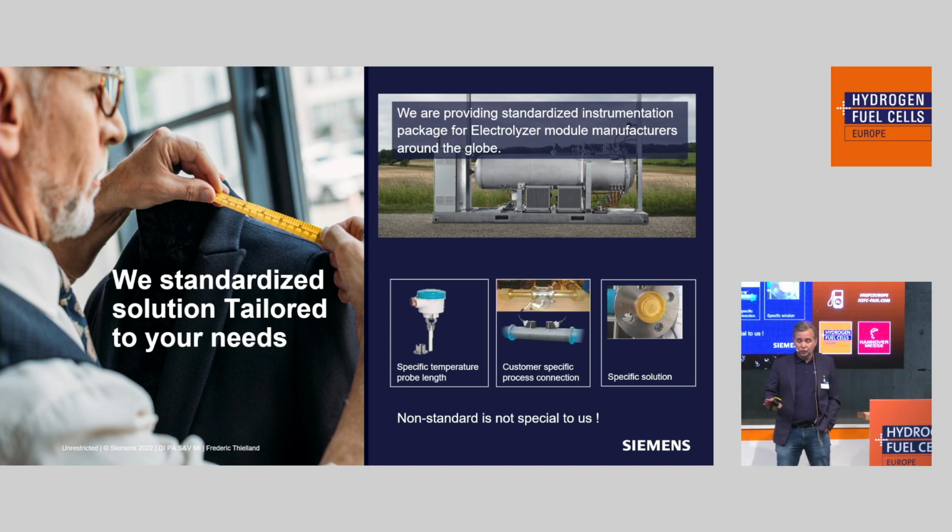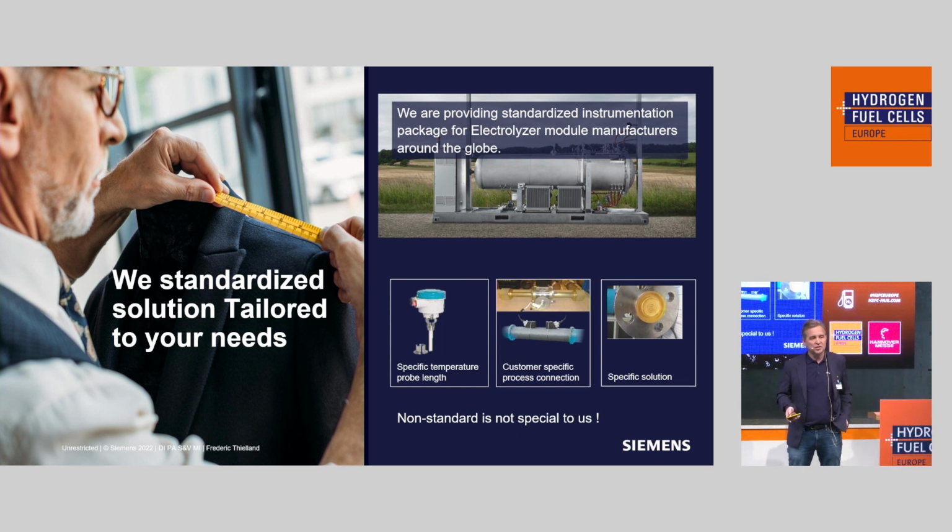To finish, I would like to finish with just a few points I would like to address. So here it's important, what I wrote here: we standardize solutions tailored to your needs. It's very important for electrolyzer manufacturers to have a standard in order to not re-engineer every time. But of course, we have lots of variation from the sensors. I mentioned a few examples here on the temperature, if you need a gold membrane, etc. So we have many different options for our customers, and really the idea is to work together to standardize this solution.